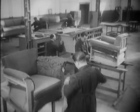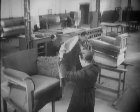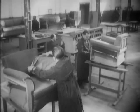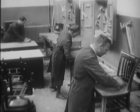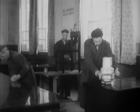A butcher, a baker, and now the Army quartermaster is an upholsterer and cabinet maker. Living quarters and offices require millions of pieces of furniture, which in turn necessitate constant repairs, remodeling, and renovation.